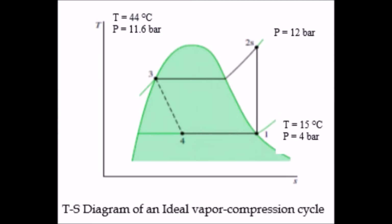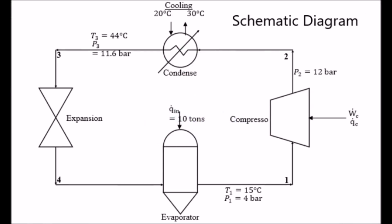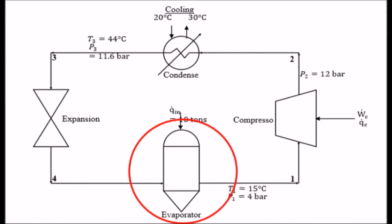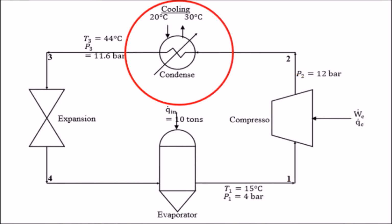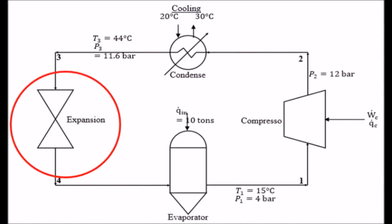Shown on the T-S diagram are the four steps of the process. The vapor compression refrigeration cycle is represented in the schematic diagram. The vapor produced from the evaporator is compressed to a higher pressure and is then cooled and condensed with a rejection of heat at a higher temperature level. Liquid from the condenser returns to its original pressure by an expansion process. In principle, this can be carried out in an expander from which work is obtained, but for practical reasons, it is usually accomplished by throttling through a partly open valve.